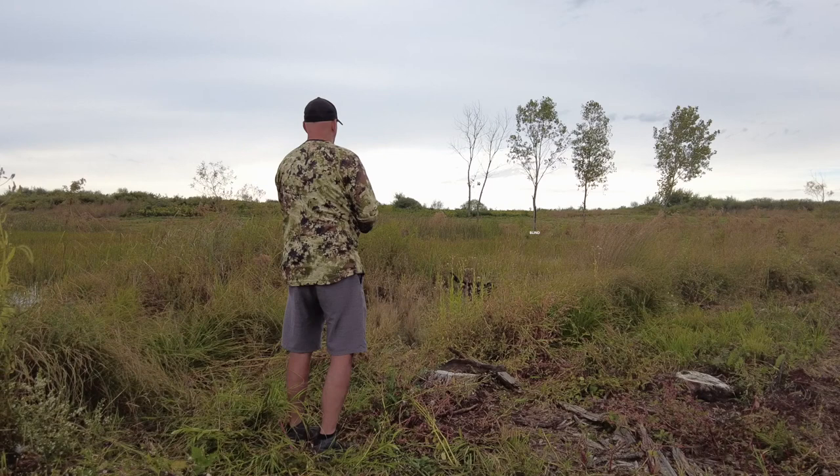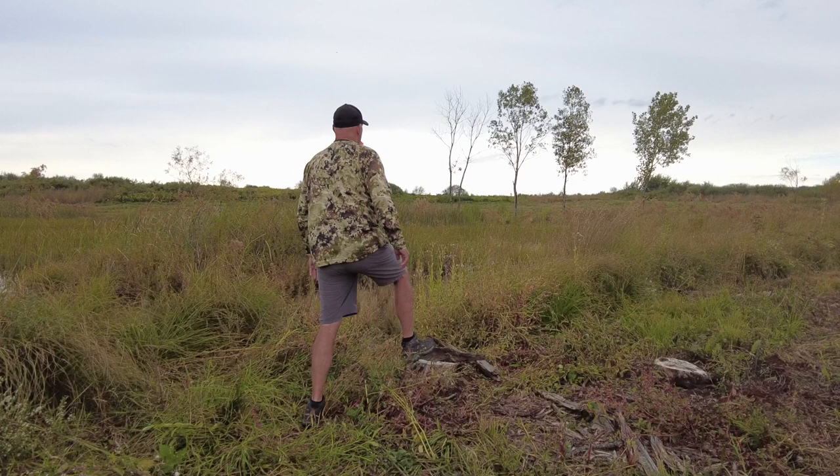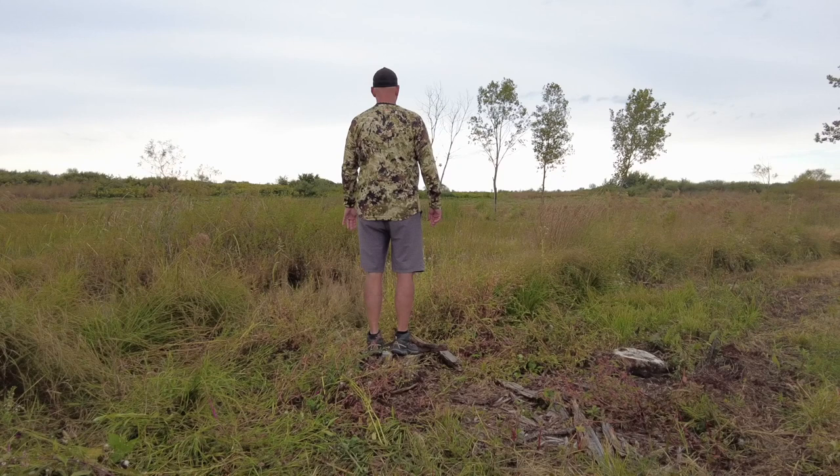Handlers running this blind needed to be quick on the whistle to keep the dog on line. Too far left or right, and the dog would be out of sight. The handler and test dog did a good job of demonstrating the mechanics of the test to the handlers.